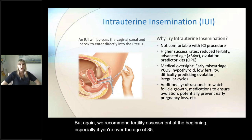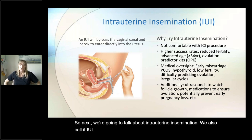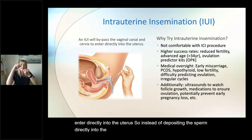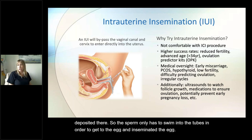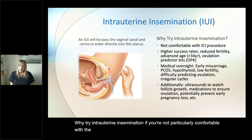So next, we're going to talk about intrauterine insemination. We also call it IUI. So an IUI will actually bypass the vaginal canal and the cervix and enter directly into the uterus. So instead of depositing the sperm in the vagina, we go through the cervix into the uterus and deposit it there. So the sperm only has to swim into the tubes in order to get to the egg and inseminate the egg. Why try intrauterine insemination if you're not particularly comfortable with the ICI procedure? We also have higher success rates.